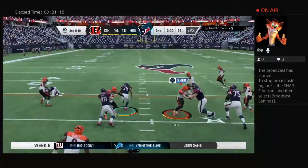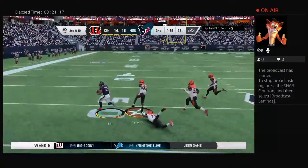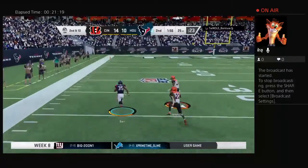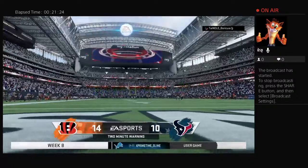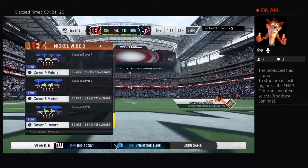On second down, Barr. And some room to maneuver. 1:54 left on the clock here in quarter number 2.